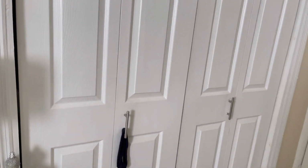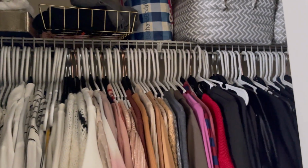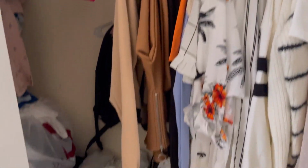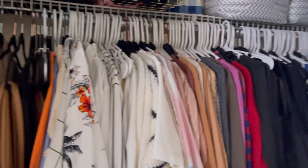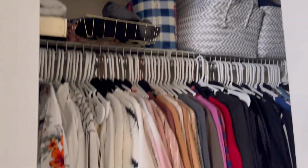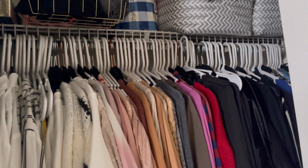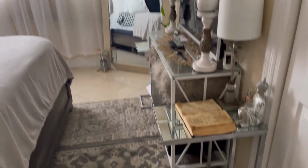And then as you turn, that's the door. This is the second closet right here. Now the second closet is kind of not that organized. I have it as best as I can because of course I'm working with one closet, so it's a little messy. But I have it as organized as I can, and these I actually got from Target, so I will list those for you. And then as we go, we have everything from Amazon.